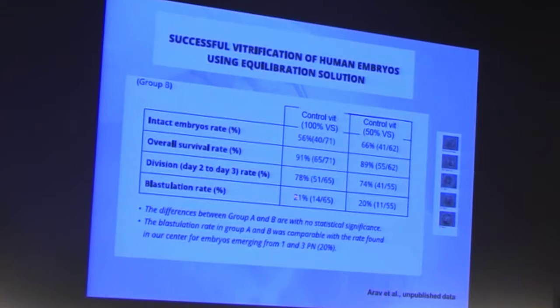Now, we did the same work with the minimum drop size, with a very small volume, but with half of this concentration. So actually, it's the same concentration of equilibration solution. And we had exactly the same results. 90% overall survival and a cleavage of 74%, very similar to 100% vitrification solution, and also blastocyst rate the same as with a high concentration of cryoprotectant. So basically, we repeated what we found 25 years ago, but with human embryos.